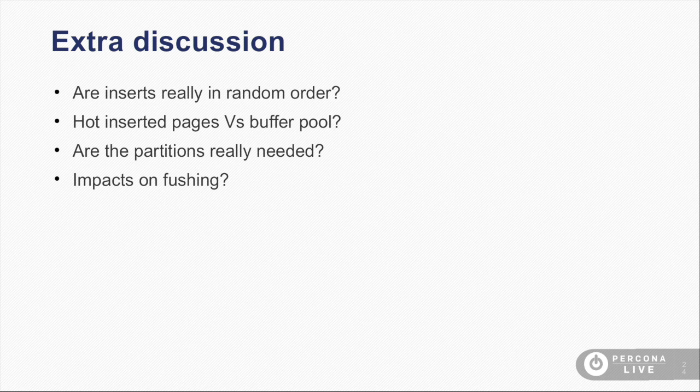The worst thing you could do is use an auto-increment primary key, because then you're paying a terrible price for the queries. But if you give it enough space for the hot pages, it will work correctly.